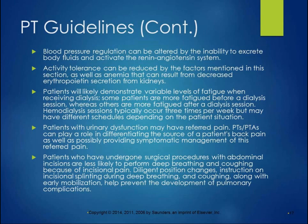A lot of times when patients are receiving dialysis, they will have various levels of fatigue. So different patients are going to be different. Some of them are more fatigued before a dialysis session because of the buildup of waste in their body, but other people are more fatigued after a dialysis session. So a lot of times they're happening 3 times a week, but they might be on a different schedule depending on the patient's individual situation.